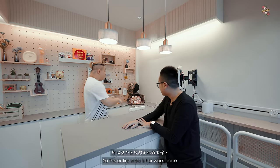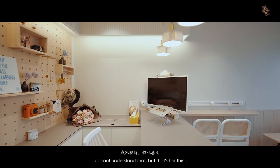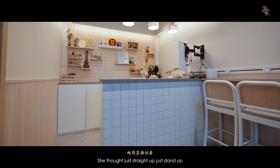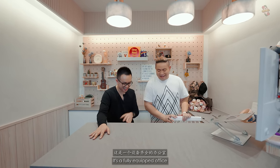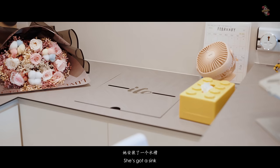So this entire area is her workspace. My wife likes to stand to work. I cannot understand that, but that's her thing. So instead of going for the regular standing desk that can move up and down, she thought, let's just stand up. Build a desk. We got a printer recessed in here. It's a fully equipped office. Even, can I show you this? To complete the cafe vibe, she's got a sink.